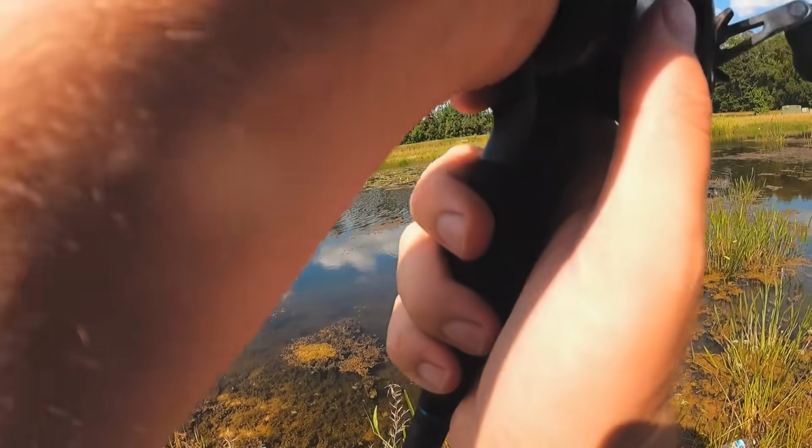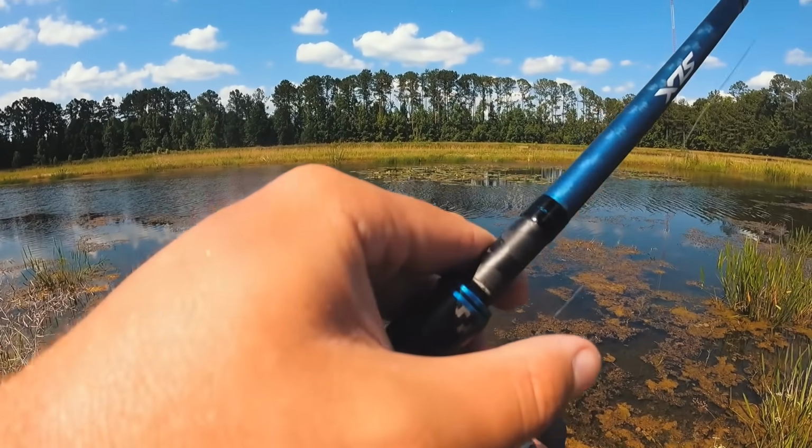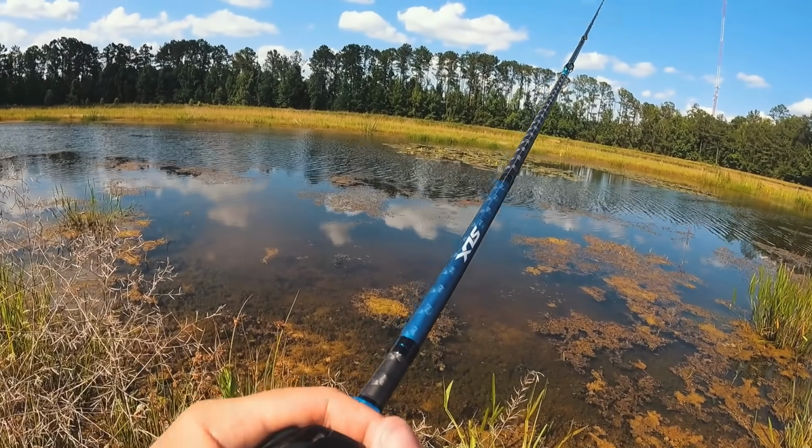Dang, all right, well, the craw's slaying it. I feel like people don't really throw the craw around here. They always throw worms. It's a little bit of a style switch up. Start getting you them bites.